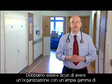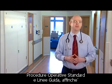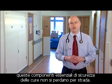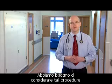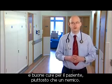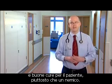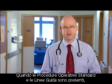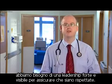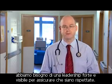We need to make sure we have an organisation-wide view of standard operating procedures and guidelines, so these essential components of safe care do not fall by the wayside. We need to see such procedures as the hallmark of professionalism and good patient care, rather than as an enemy. When standard operating procedures and guidelines are present, we need strong and visible leadership to ensure they are adhered to.